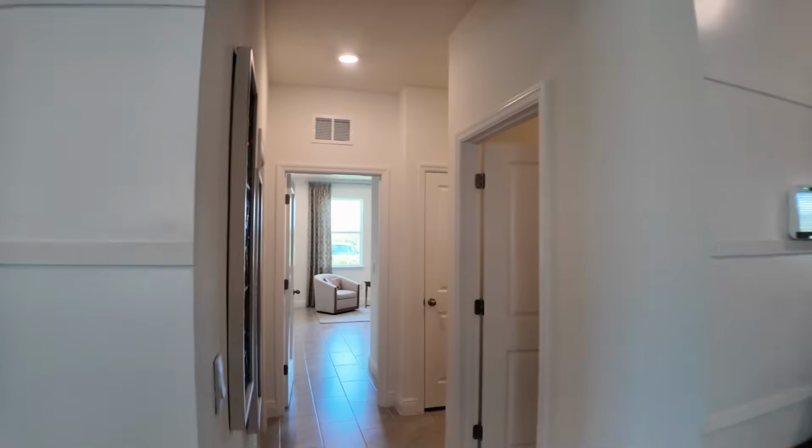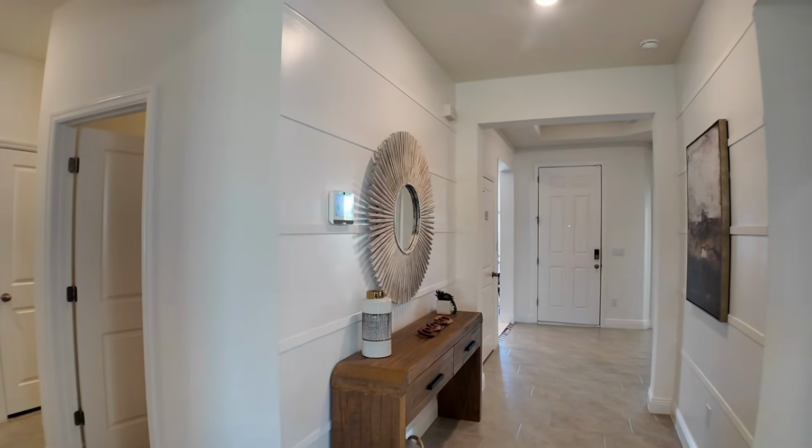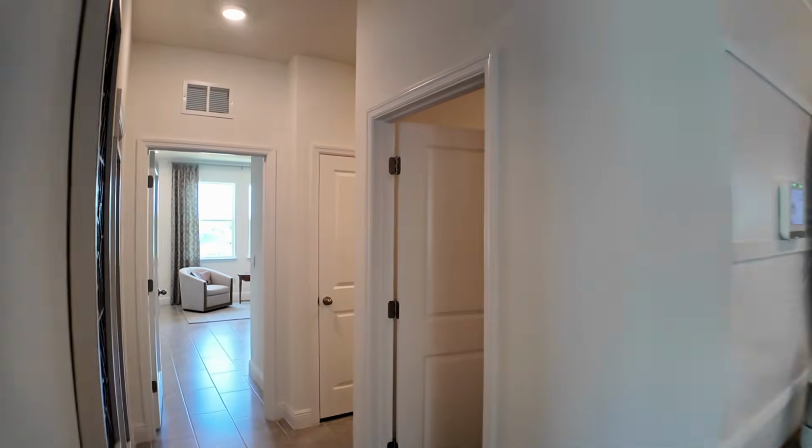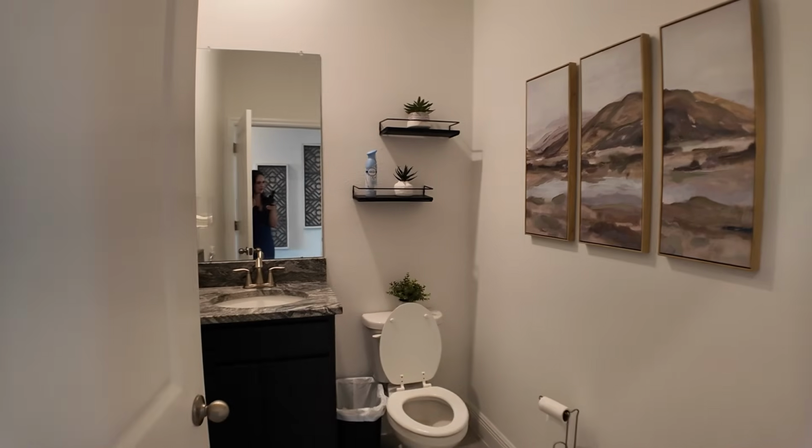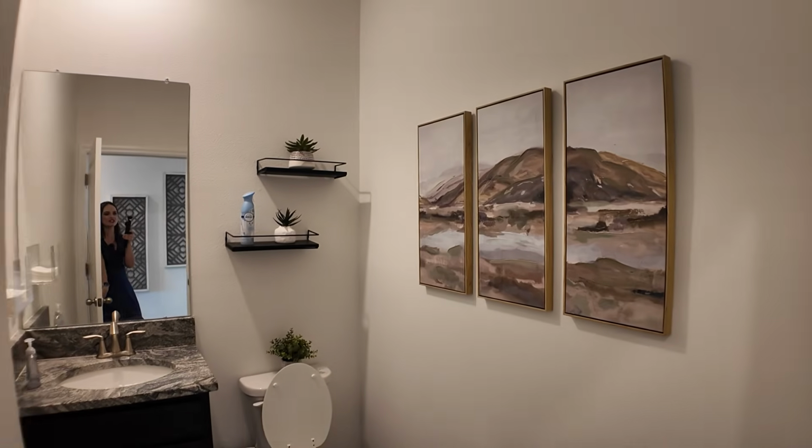All right, everything we've seen so far with this home has been absolutely incredible, but we haven't seen everything yet. Just wait, I'm about to show you one of the most incredible and unique features this home has. So here's the main hallway area. And as you make your way this way, you actually have a half bath. So stay with me.